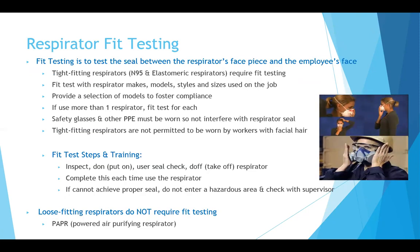After the medical evaluation and the employee's been cleared, then you look at respirator fit testing. This is used to test the seal between the respirator face piece and the employee's face. You want to make sure there's a tight seal to work efficiently, or to work at all, actually. So tight-fitting respirators require fit testing.